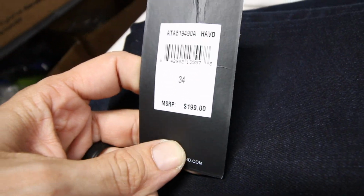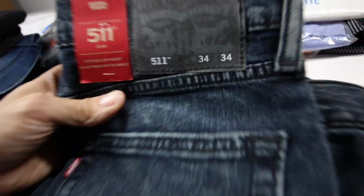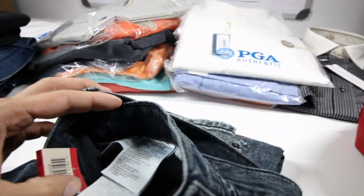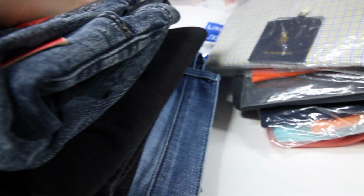This had an MSRP of 199. Pre-owned pair of 7 for All Mankind. Another pre-owned pair. So I got 4 pairs, and then new with tags, Levi's 511, Slim Fit 3434. I have to do research again on these as well, but really cool faded design. I don't do a lot of sales in jeans, so not too well versed, but shouldn't be too hard to figure out.